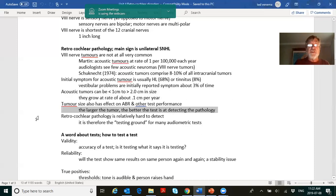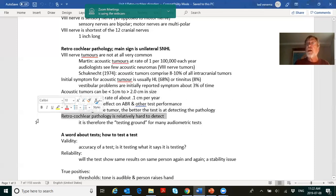Retrocochlear pathology is relatively hard to detect. So put a star by this, because retrocochlear pathology is the test ground of tests. It's where the tests of hearing are really tested themselves, because eighth nerve tumors are hard to find. It's not like, oh, you know, presbycusis. Oh, the hearing levels went down in the high frequencies. Duh. All right. Retrocochlear pathology isn't that common, and it needs to be found for sure. The best tests for retrocochlear pathology are CAT scans, and even better is an MRI, magnetic resonance imaging. Those are the best tests at catching it.